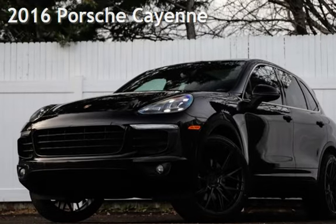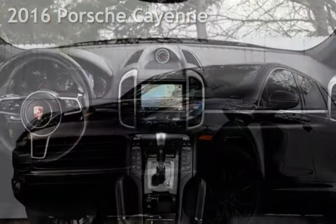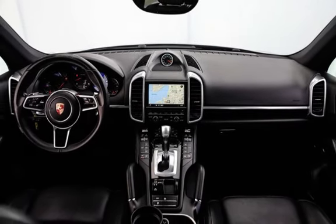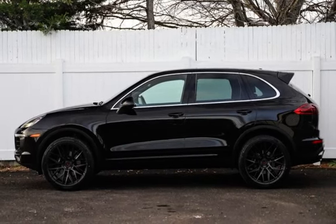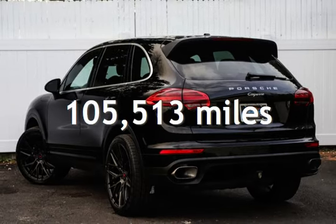Presenting a pre-owned 2016 Porsche Cayenne. This four-door SUV has a six-cylinder, 3.6-liter V6 engine, with all-wheel drive, and an automatic transmission. This Porsche has less than 106,000 miles on the odometer.